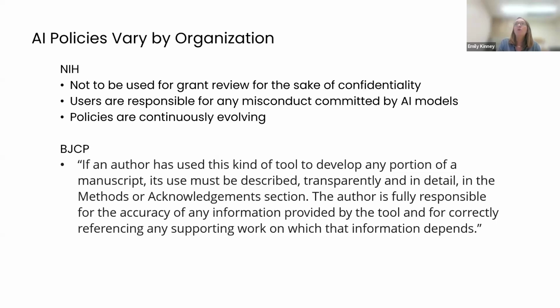And they also make it very clear that users are responsible for any misconduct committed by the AI models. So if your AI generates something that is stolen, that is just Starry Night laid on top of a person, then that is intellectual property theft, and you are responsible for that, even if the AI did it.